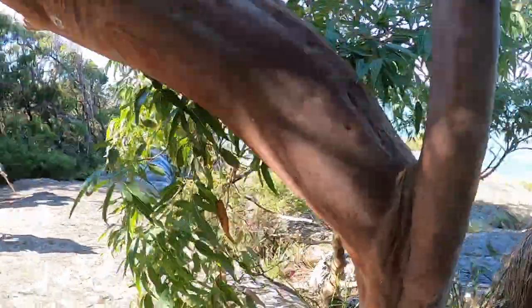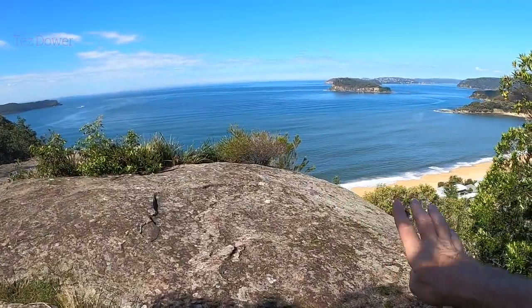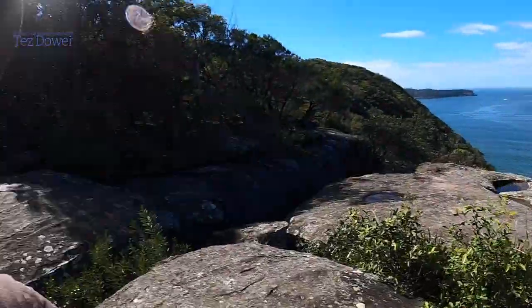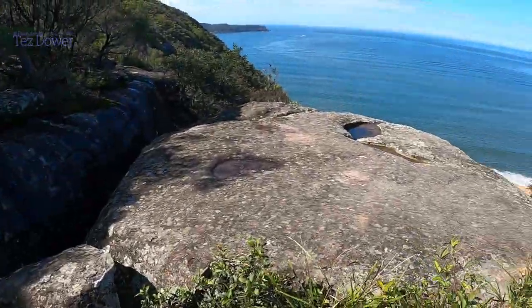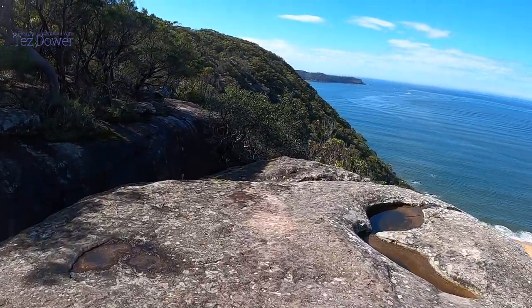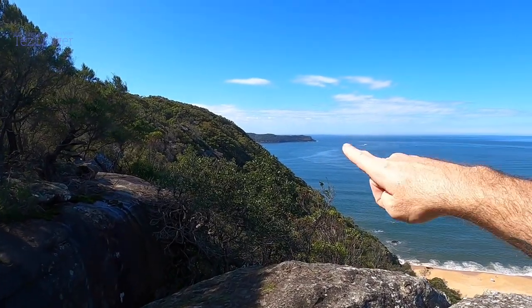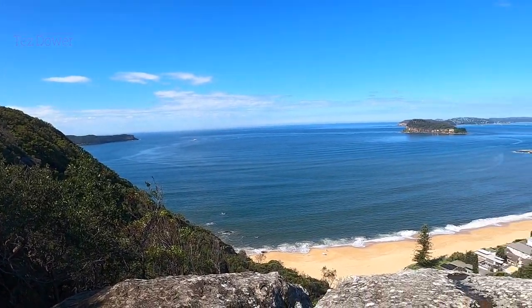I'll take you guys over here and show you. I've got to watch out here because if you fall that way, you're gone. It'll be the end of my life. So I don't want to trip over and be one of those statistics. So you just got to watch out. There we go, so that's Box Head over there. Basically Newcastle is that way, Sydney's that way. So it's looking pretty good.